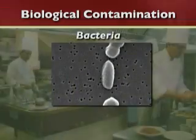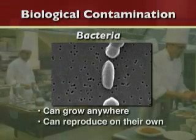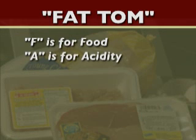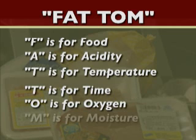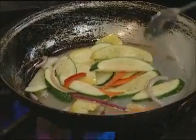and yeast. The effects of most of these biological contaminants can be controlled easily by remembering the things bacteria need to live and reproduce. The best way to remember this is by using an acronym called FAT-TOM. F is for food, A is for acidity, T is for temperature, T is for time, O is for oxygen, and M is for moisture. If we can remove or control these factors, we can greatly reduce the incidence of foodborne illness.